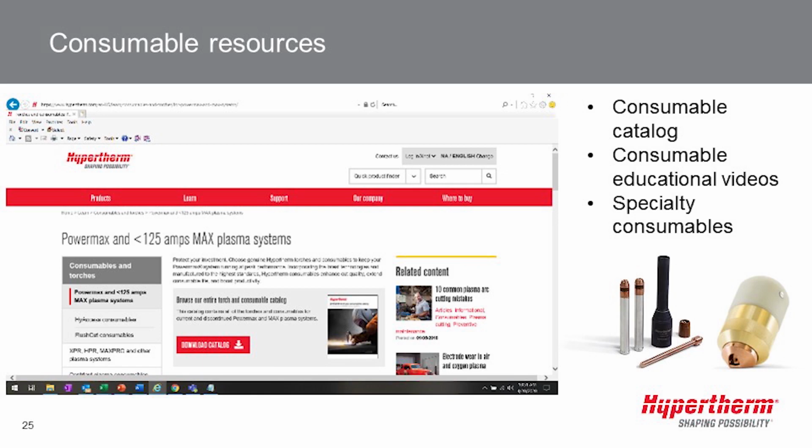And I think they're really good references, particularly if you have somebody that's new to plasma and you want to introduce them, and it gives really good, strong visuals on what to look for. And again, understanding the role that those consumables play makes a big difference in understanding when you should replace, because usually your sign is what's happening with the performance. So you have on that page the consumable educational videos.